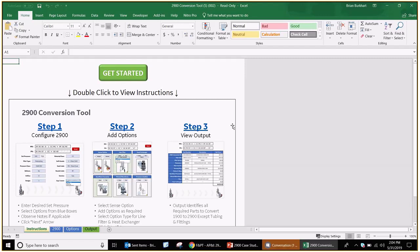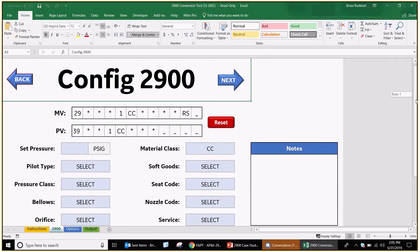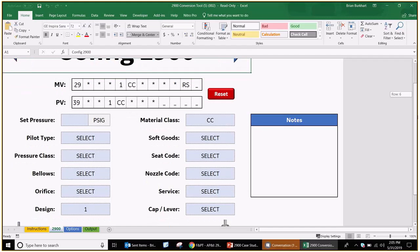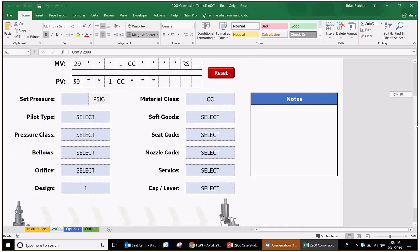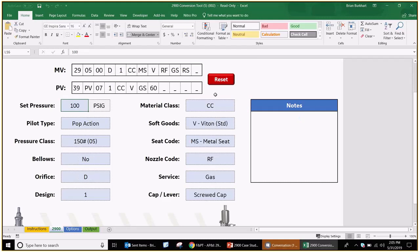In this tool, page 1, you're going to see some instructions. If you'll double click this page, it'll open up a quick little PowerPoint that shows you how to use the tool. But it's pretty intuitive. If you'll just click on Get Started, you will make your selections for the valve you want down here below. I'm going to do just a quick config for the sake of this presentation. You're going to enter in the set pressure and the pilot type. Here, I'll just change this one to modulating just to give you an idea.